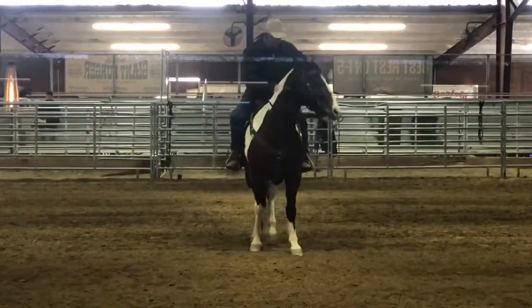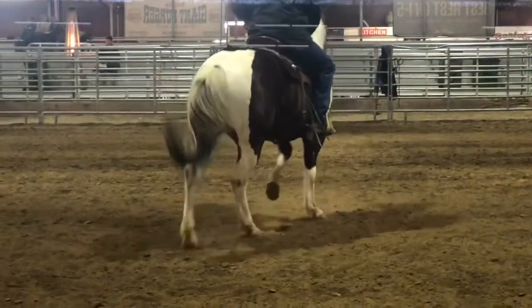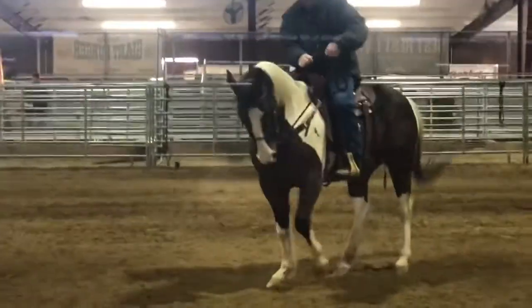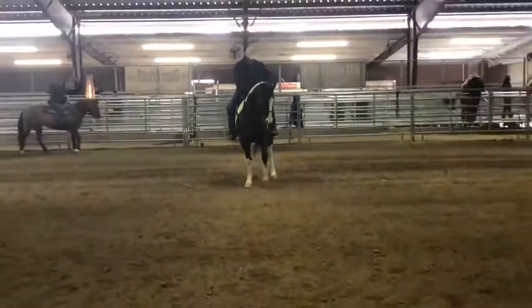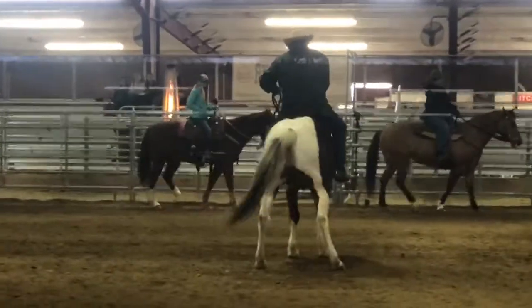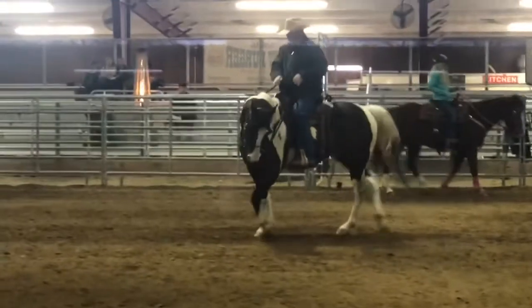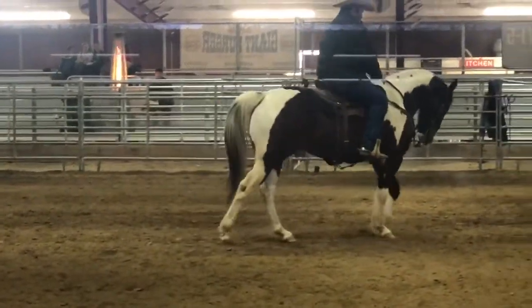I keep my leg there. I keep asking him to move. I'm not backing up. I want him to move the shoulder over. So my leg keeps asking. So right there he moves.